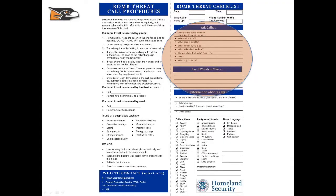Also, immediately below this questioning section is a section for you to write down the exact words used in the threat. The exact wording can be very important to law enforcement, so please try to capture it as quickly as possible after the call ends.